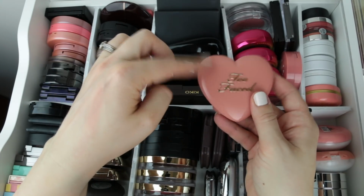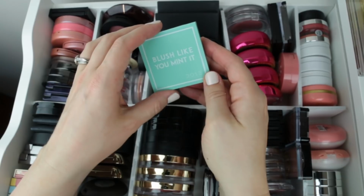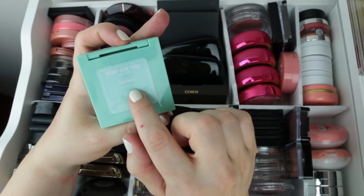I want to see if this one is similar. It's been a while since I've pulled this in, so let's get that in. I think I'm also going to pull this in. This is from Dose of Colors. This is Blush Like You Mint It. It is in the shade State Mint.